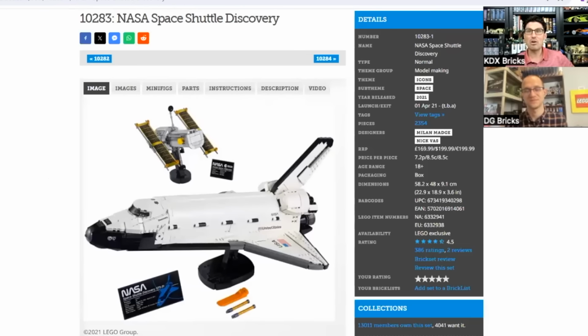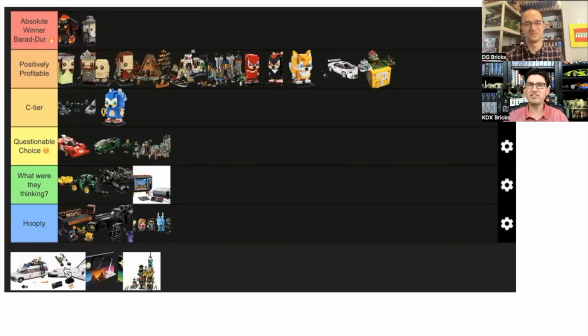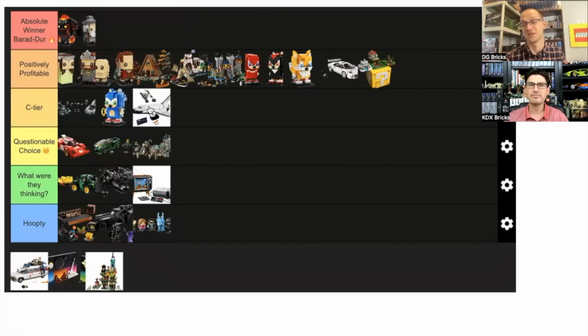I'm not saying this goes at the top of our tier list, but it definitely goes where it's going to be making money. Well, where do you think the space shuttle goes? C tier. It's going to make you some money. But it's not an exclusive Brickhead that you worship at the altar of, so it's got to go below Sonic. I agree. Yeah, you would.